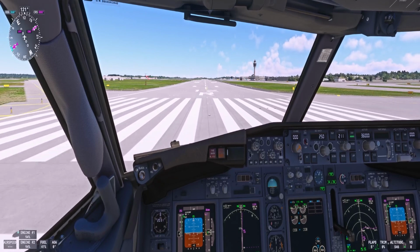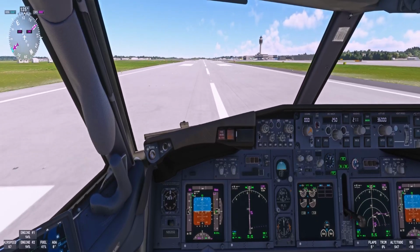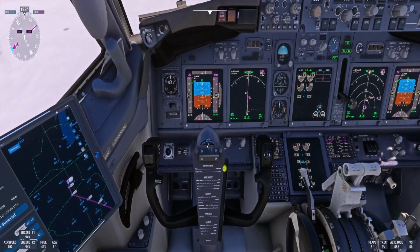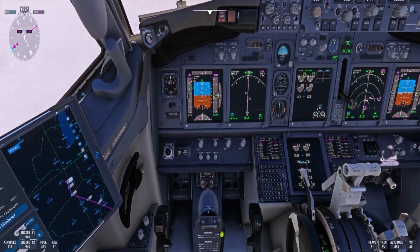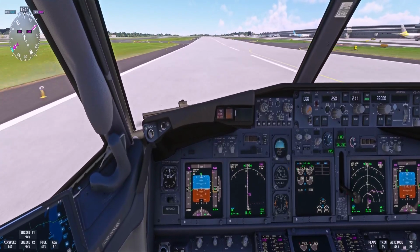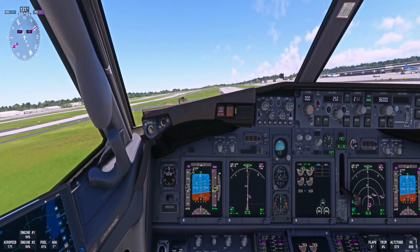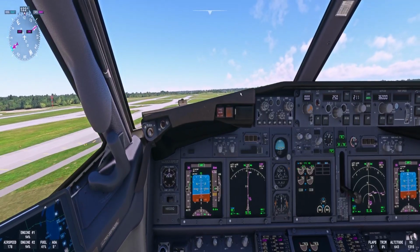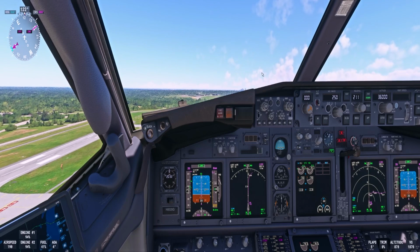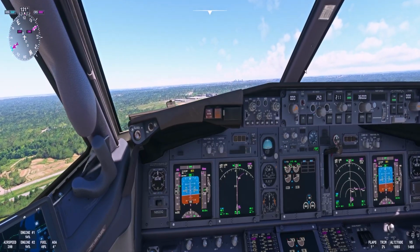Set takeoff thrust. Takeoff thrust set. Indications normal. 80 knots, checked. V1. Rotate. LNAV. Command A.